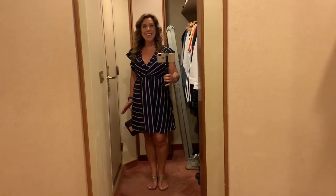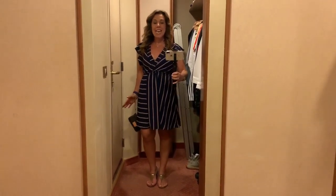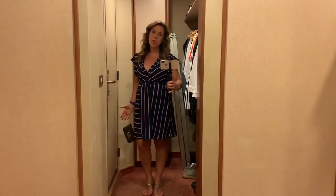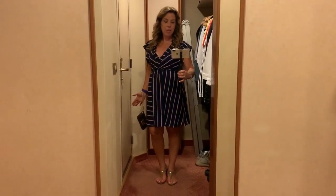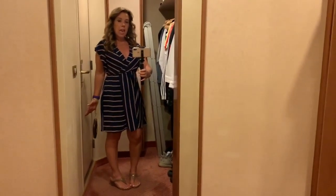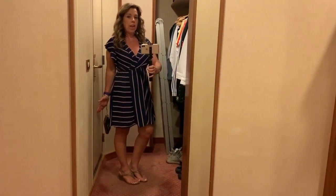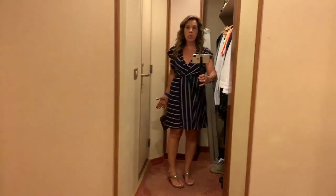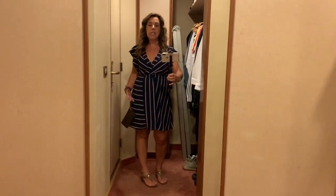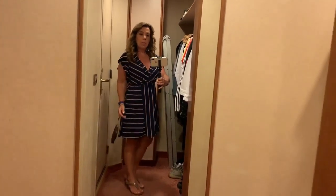So we are in day 4 of our cruise, and this is what I'm wearing. It's again a smart casual night, and I apologize for the lighting because it's just not great in the cabin, but I did want you to still see what I'm wearing. And this is smart casual. I'm wearing a very casual dress that to me looks a little bit nautical. I don't know if you can see, it's navy with a little bit of a red stripe.